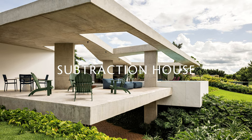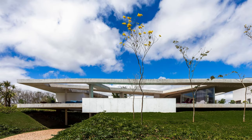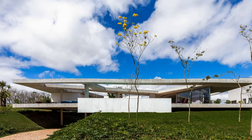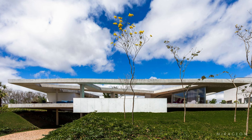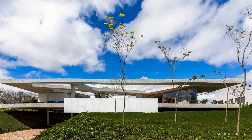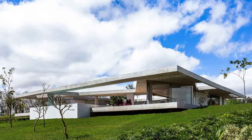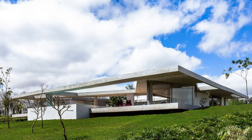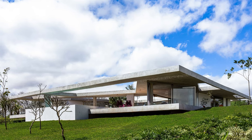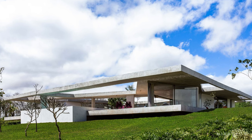The Subtraction House, designed for a couple and their teenage son, was strategically positioned on a square plot, taking advantage of the gently sloping topography and offering generous views. The architect's concern with preserving the view led to the decision to excavate the land in the central strip, thus creating a basement with a lit internal patio, garage, and street-level garden, while elevating the house above the ground.